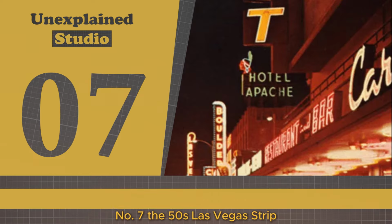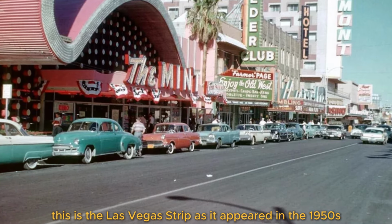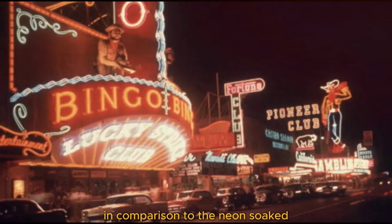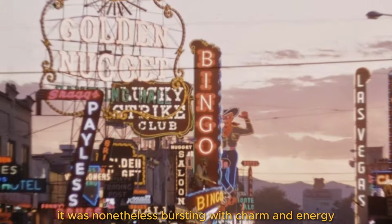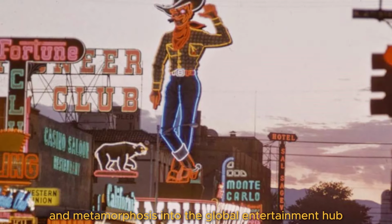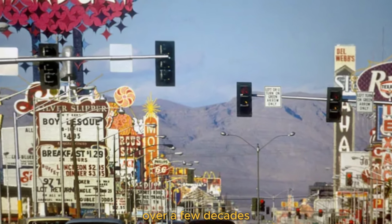Number 7. The 50s Las Vegas Strip. Can you believe that this is the Las Vegas Strip as it appeared in the 1950s? It's hardly identifiable in comparison to the neon-soaked, high-rise spectacle we know today. Though it seemed simpler and more modest back then, it was nonetheless bursting with charm and energy. The Strip's development over the years is evidence of Las Vegas's tremendous expansion and metamorphosis into the global entertainment hub. Isn't it amazing considering how drastically a place could change over a few decades?